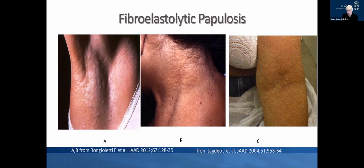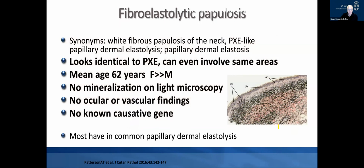They're diagnosed at a fairly advanced stage, usually in their 60s or 70s. And these conditions used to be called white fibrous papulosis of the neck, or PXE-like papillary dermal elastolysis, meaning that the elastic fibers in the papillary, or most superficial, part of the dermis are broken down, or papillary dermal elastosis, where they're sometimes thickened in this area. And it looks identical to PXE and can even involve the same areas. You can see here the mean age is 62 years. Unlike with PXE, where the skin findings usually occur in the second decade, usually in teenagers or in their 20s, sometimes even in the first 10 years. I know Sharon's kids both had the skin findings when I think they were 5 and 3 respectively, which is very unusual. And it also involves females much more so than males.